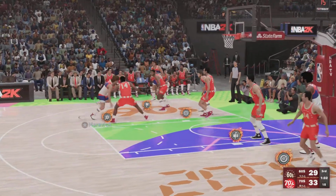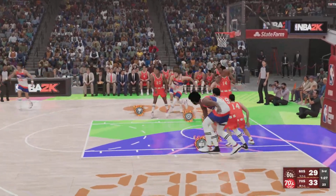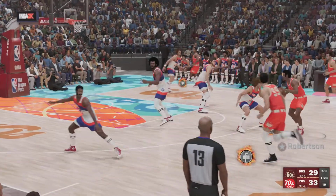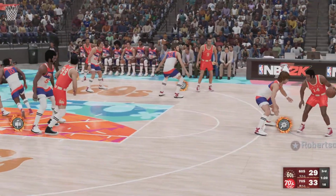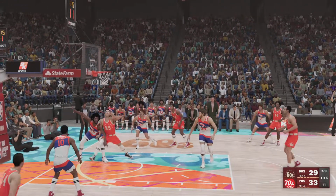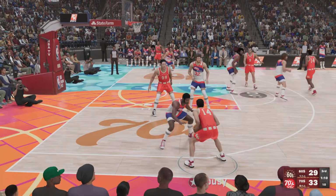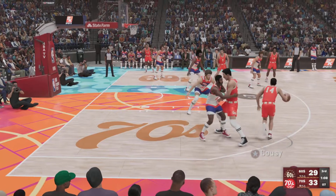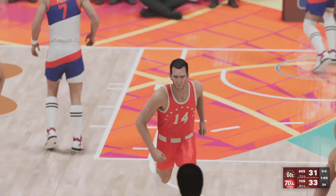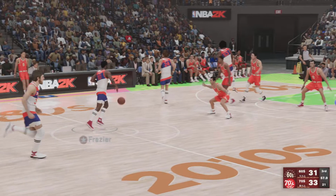Here's Maravich. He can't get that one to fall. 1:22 left in the third quarter. Here's Robertson. Out to the wing. And there's the screen. And the 10-footer finds the target. 1 minute left to play in the third.